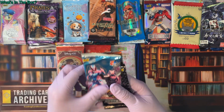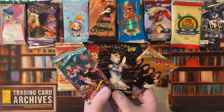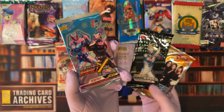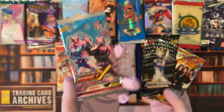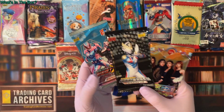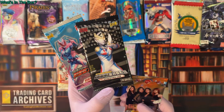These I didn't know how to categorize. They're just kind of like random other franchises. These two are Kaio collection cards. That's Kamen Rider, a Power Rangers precursor, sort of. If you know what Kamen Rider is, you know what that is. If not, the best way to understand it is it's like Power Rangers. And then this is Ultraman, which is a huge franchise.